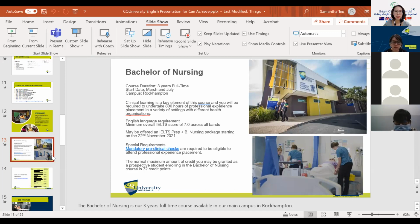Not sure if they can get in if they study a package offer like English and Bachelor of Nursing. If they cannot pass the IELTS 7.0, they cannot get the offer for Bachelor of Nursing. Even if they study an English course, they still have to take the IELTS. Yes, exactly right. No matter what, if they package English, they still must take the IELTS exam. They still have to meet 7 across all bands in order to commence the Bachelor of Nursing course.